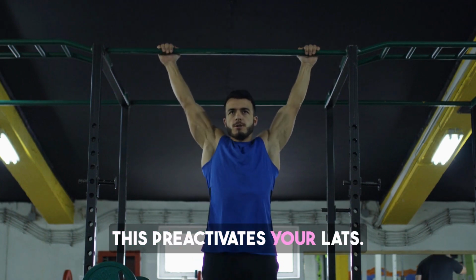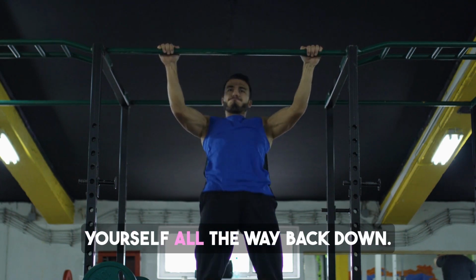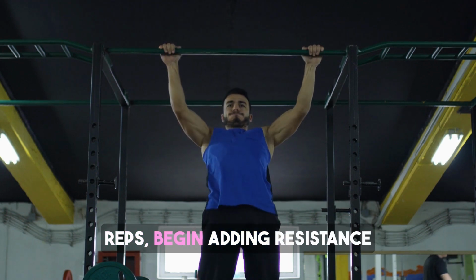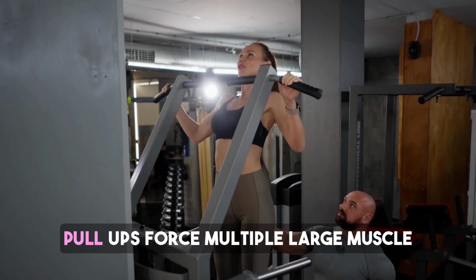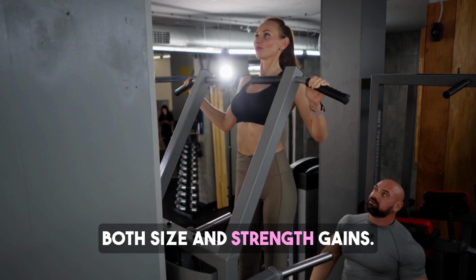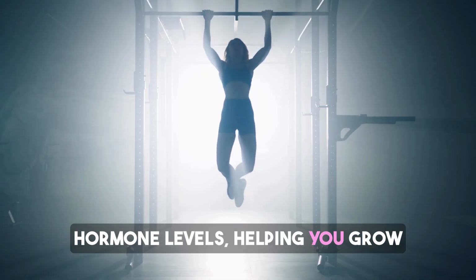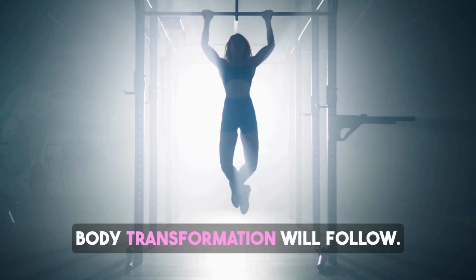This pre-activates your lats. Pull yourself up until your chin clears the bar, then slowly lower yourself all the way back down. Start with 3 to 4 sets of maximum reps. Once you can perform 10 to 12 clean reps, begin adding resistance using a dip belt or weighted vest to continue building mass. Pull-ups force multiple large muscle groups to fire at once, triggering both size and strength gains. Even better, compound movements like pull-ups also increase natural testosterone and growth hormone levels, helping you grow bigger and stronger overall. Master this move, and your upper body transformation will follow.